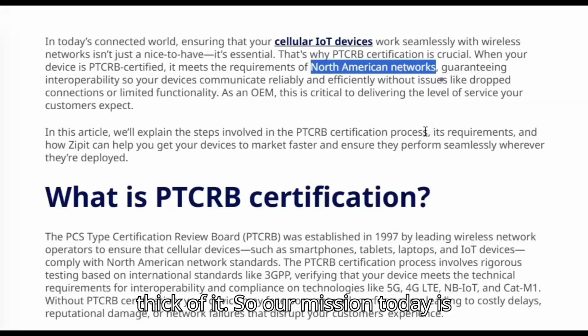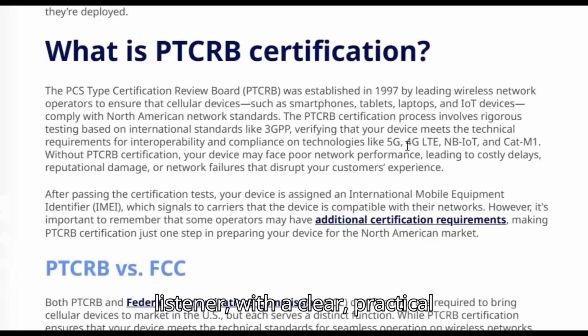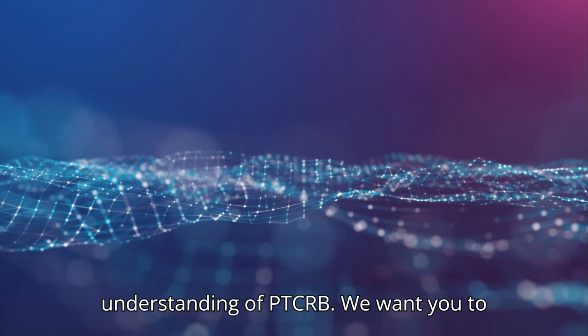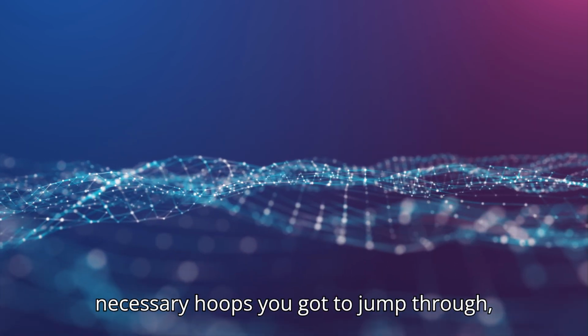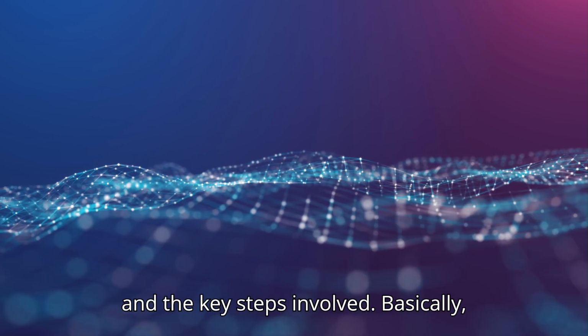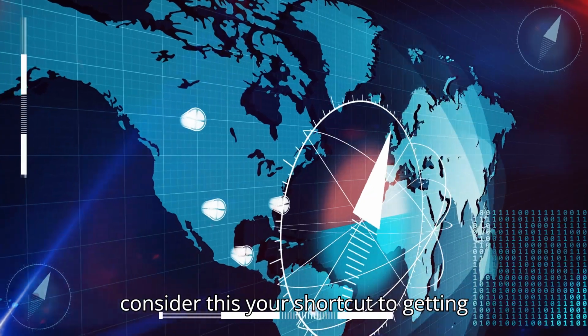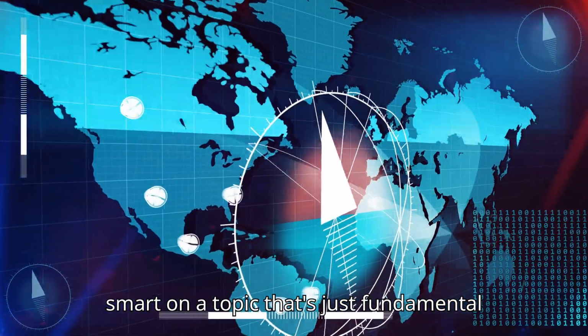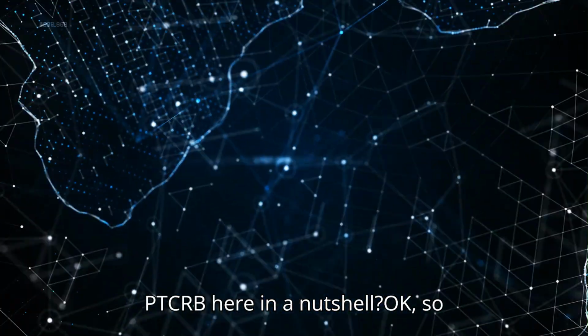So our mission today is pretty straightforward. Equip you, our listener, with a clear, practical understanding of PTCRB. We want you to grasp the core benefits, the necessary hoops you've got to jump through, and the key steps involved. Basically, consider this your shortcut to getting smart on a topic that's fundamental if you're deploying cellular tech in North America. Absolutely essential. Okay, so let's get right to it. What is PTCRB in a nutshell?